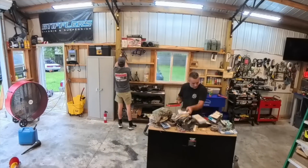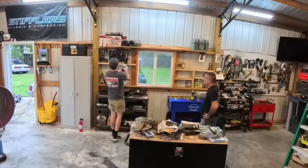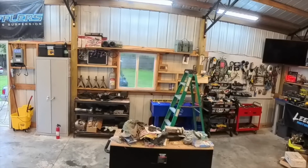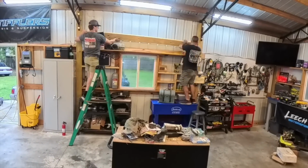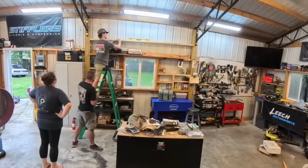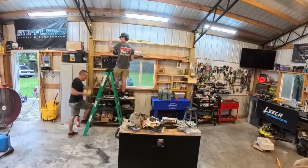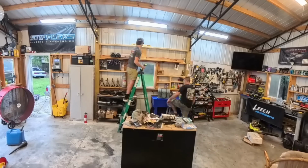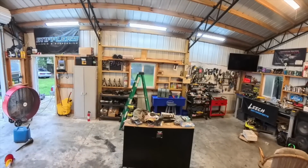We got a wild hair and decided to run to Lowe's and go get some lumber and build some shelves. This was the game changer, guys. If you've got a pole barn, go grab you some 2x8s, 2x6s, 2x10s, whatever, and just start cutting. All you got to do is make sure they're level and start sticking screws in them. That's the awesome thing about a pole barn.